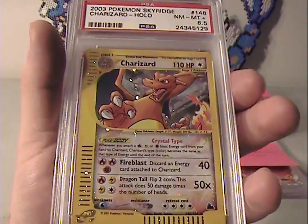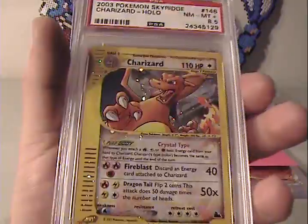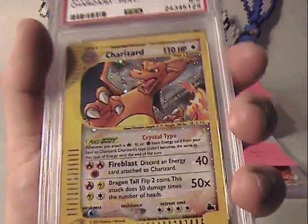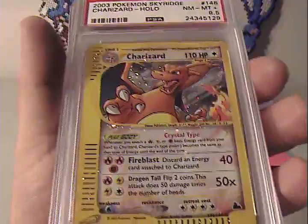This is the Skybridge version. This one came back Near Mint 8.5. Beautiful card. Heavily sought after. Wonderful sheen and sparkle to it. The whole card has a really nice gloss to it, actually.